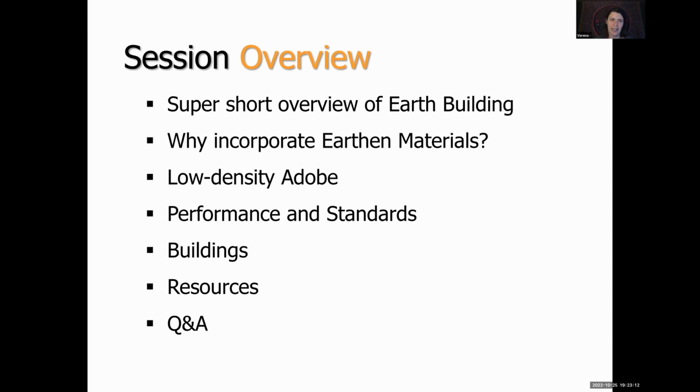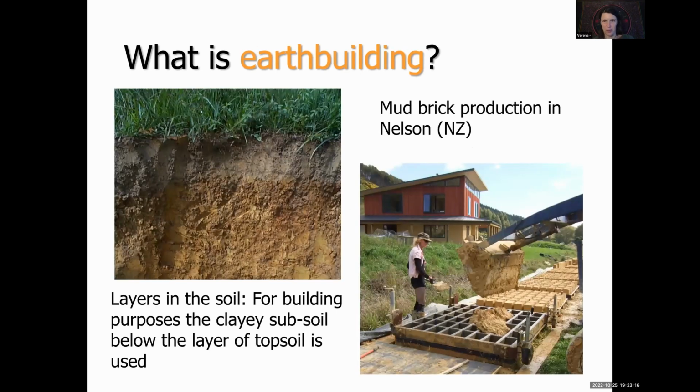So yeah, let's get going. So what is earth building? Basically, in a nutshell, earth building is using subsoil, the layer of earth which is below the topsoil. So you have vegetation, topsoil, and then there's something below it, which sometimes is sticky, sometimes grainy. That's the subsoil. And that layer of earth can be used for building purposes.